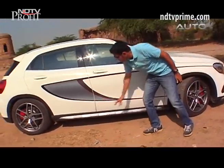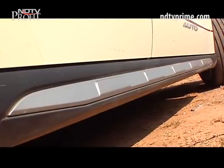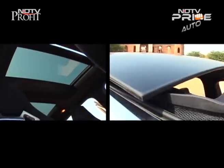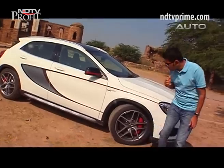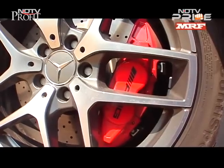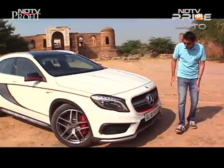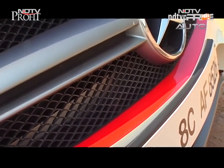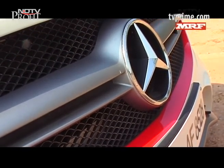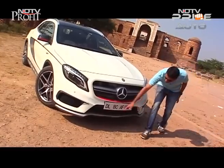You've got the side skirting as well, which is part of the AMG package. The nicely matted out roof rails also look nice, and there's a panoramic sunroof. The really mean looking AMG alloys have the brakes showing through in red. In the front, the face gets even more aggressive. Really nicely finished front grille, the AMG badging, and a little red thrown in there to go with all of those decals. And of course, the bumper is nice and sporty too.